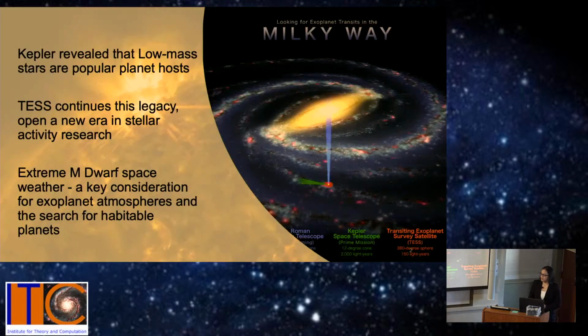So just some background, we know that from Kepler and other ground-based observatories, they have assured us with statistical certainty that there are more planets than there are stars in the galaxy. And TESS has continued this legacy, hunting for exoplanets, but also opening a new era of stellar activity. And we know that extreme space weather around these stars is a key consideration for exoplanet atmospheres and the search for habitable planets.